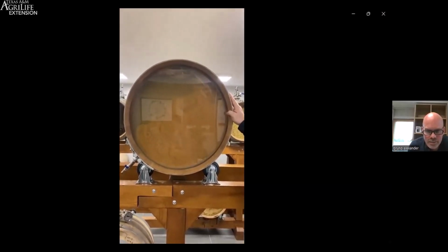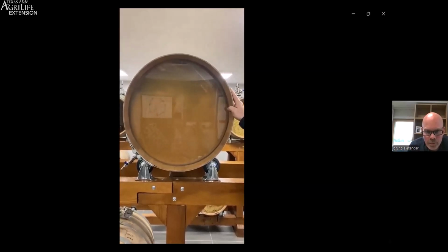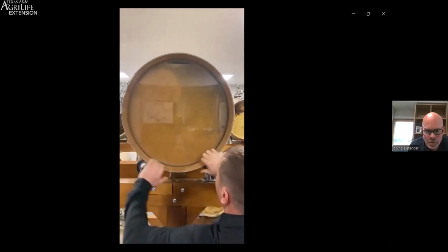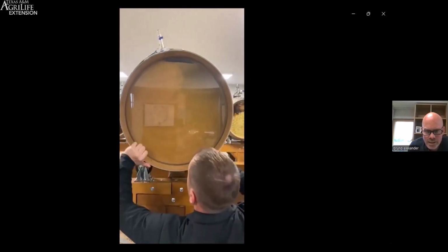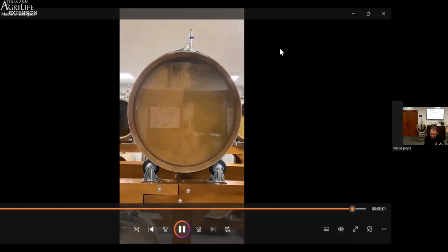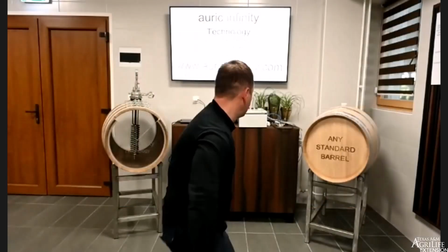And Vitalie didn't mention it in the presentation. The equipment itself has a spare that is adjustable to be able to sit above the heavy or light lees or whatever fermentable product. We can zoom to my barrel, and I can show you right now. So you zoom to the barrel.